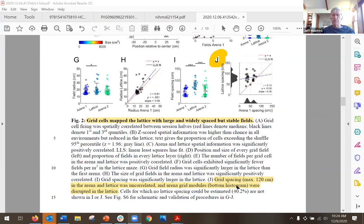And the arena grid modules, the bottom histogram here, were just disrupted in the lattice. So what they're showing here, I believe, is the spacing between a population of grid cells and what their ideal spacing is. Like, oh, this may be 35 centimeters, something like that here. Follow? And this one may be like 70 centimeters, something like that.